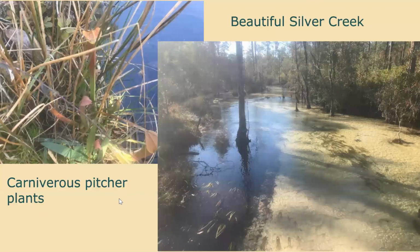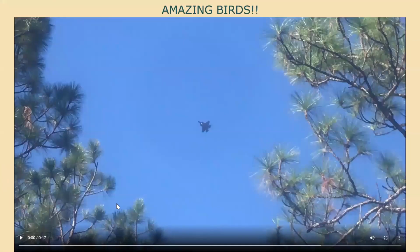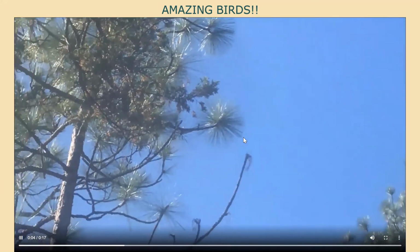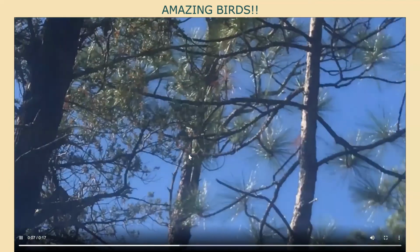So then on the next day, we had our last section. We went through this beautiful Silver Creek, which has another great bridge on it. On one side of the creek, there are beautiful carnivorous pitcher plants, which are seen quite a bit throughout Florida. They had a really good example, a whole clump of pitcher plants before the bridge. And then we were having our lunch beside Silver Creek, and we just saw these strange birds. How do you like that? You don't see that too much when you're hiking out in the wilderness.